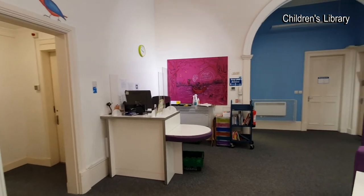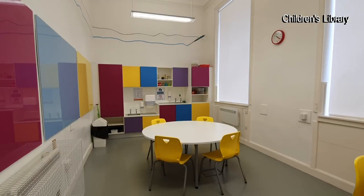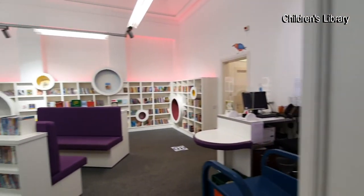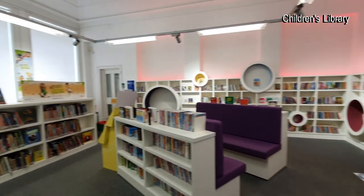This area of the library at one point was originally a bank, would you believe? And for years when I started working in Central Library a long time ago, it was always known as the bank building. It then became an area for learning to use computers and for use for some of our disabled customers, but it's made a fantastic children's library.